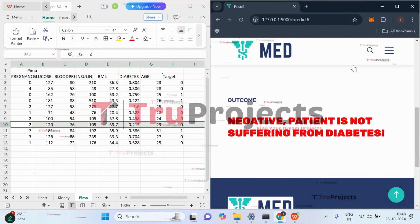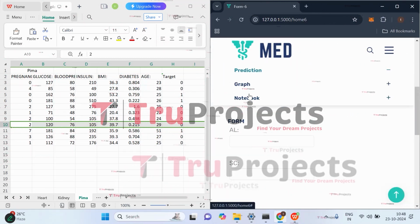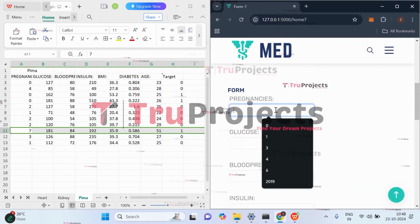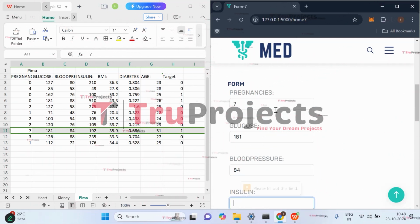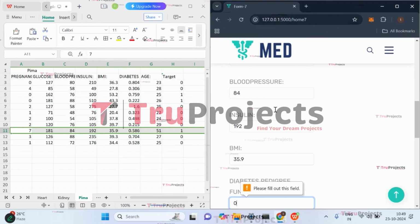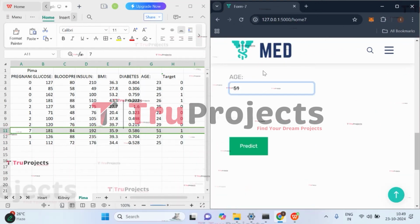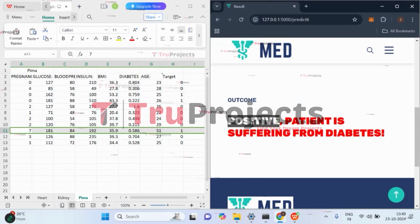Let's try with one more test case. We are doing for PIMA, so let's click on PIMA diabetes. Let's try with this test case where the pregnancies are 7, glucose is 181, blood pressure is 84, insulin value is 192, body mass index is 35.9, and diabetes pedigree function is 0.586. Age is 51. Click on predict. Here we got the prediction that positive, which means the patient is having diabetes.